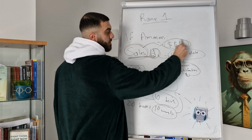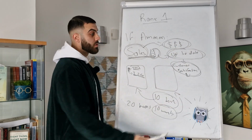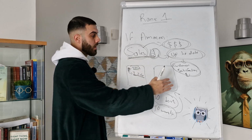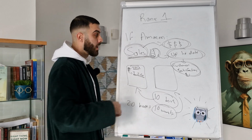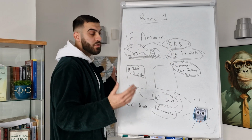So if your book is making a lot of sales and the sales are up to date and you are getting positive reviews because you actually have a good book, remember, we don't want a bad book. We never want a bad book. We always want a good book. Then Amazon can start pushing your book higher and higher up the rankings, as long as you're indexed for that keyword. And obviously, as long as your book is good, and you're making consistent sales up to date. That's how you start gaining rank.